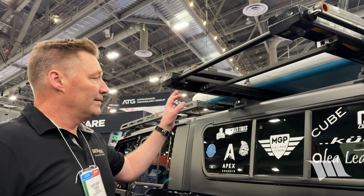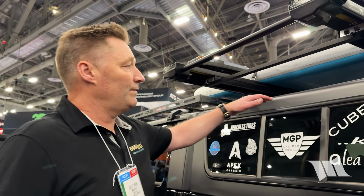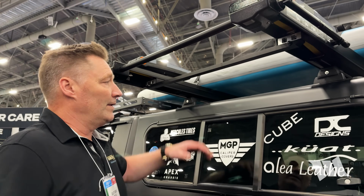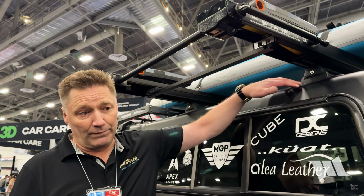Yes. But then it depends on the top of your car. Sure. If you have to reinforce it, stuff like that. But basically, if you have a mounting system here with the rails on it, and it's a T-track here, yes, you can mount it in many different ways.